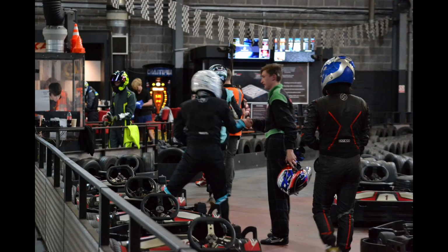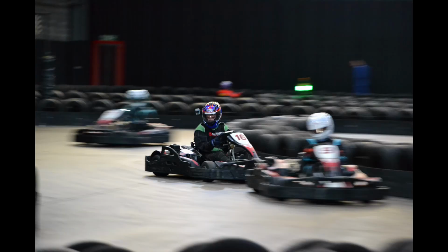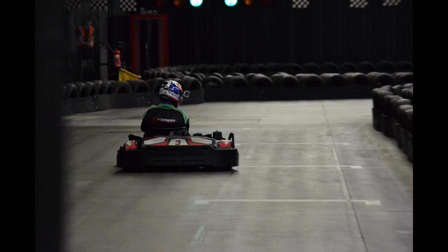So really nice battle. Here are some of my favourite pictures. Thank you to Susie for the pictures. They all turned out really nice. Thanks to my mum for the crowd cheering, and also my dad for finishing my work so I could leave early and get to this race. But yeah, these are some of my favourite pictures, so we'll just have a look through them now.